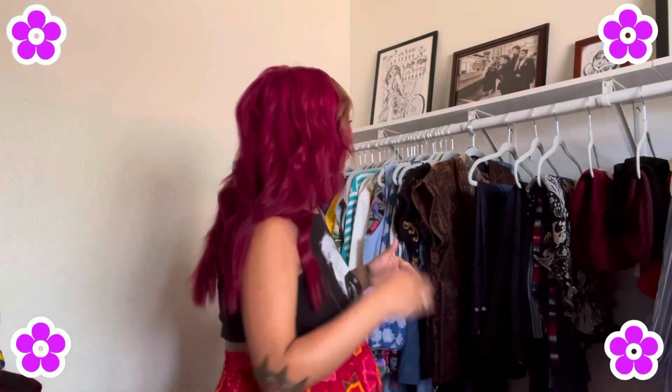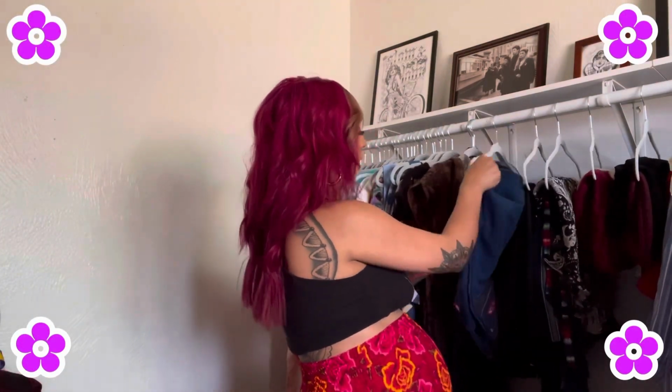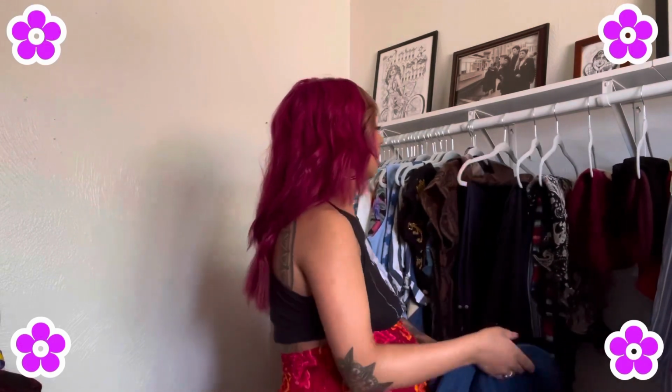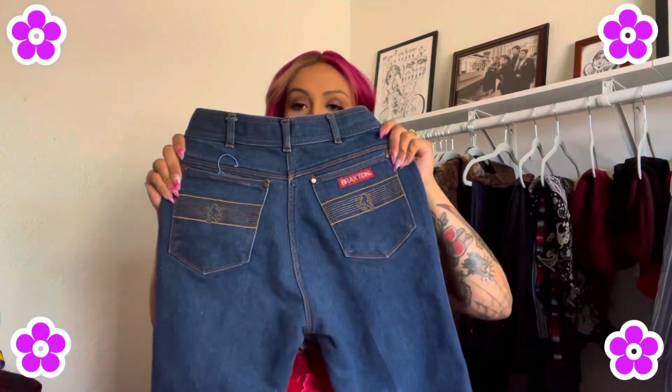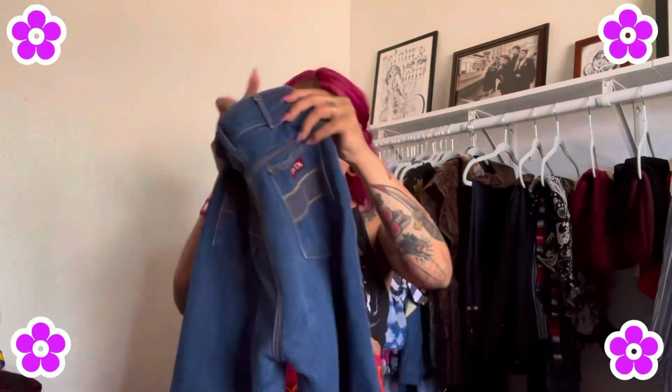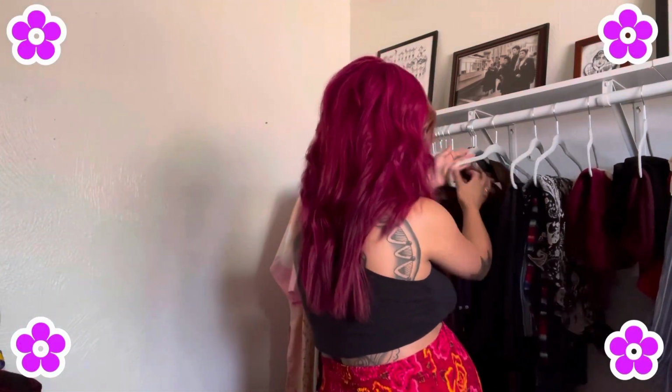But yeah, those were one of the pairs. Another is these Braxton denim high-waisted pants. I thought they were super cool and super groovy. I like the pocket detailing on them, and they go into a light kick flare leg. These are always just a nice go-to to have in your closet. So that's why I picked those up.